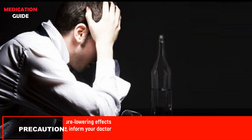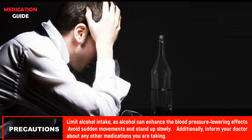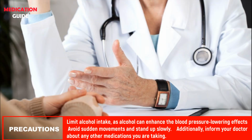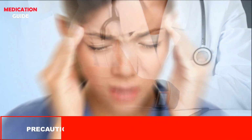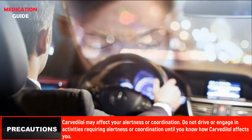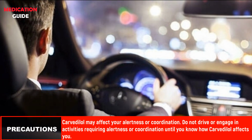What should be considered while using COREG? Limit alcohol intake, as alcohol can enhance the blood pressure lowering effects. Avoid sudden movements and stand up slowly. Additionally, inform your doctor about any other medications you are taking. Carvedilol may affect your alertness or coordination. Do not drive or engage in activities requiring alertness or coordination until you know how Carvedilol affects you.